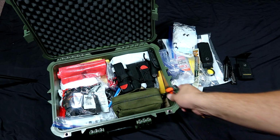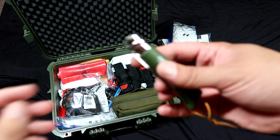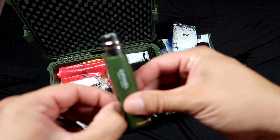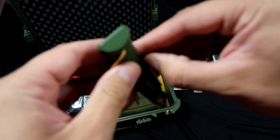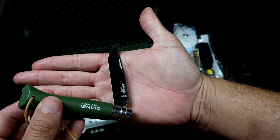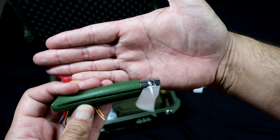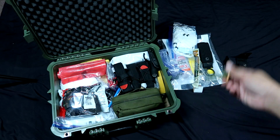These are a couple free things I just got in some mail order kits and things like that, so I didn't know what else to do with them, so I just tossed them in here. It's a stick, of course. There you go. Just like a pen knife type thing. Don't really need it in here because I have that multi-tool and stuff, but again, don't know what else to do with it right now, so throw it in here.